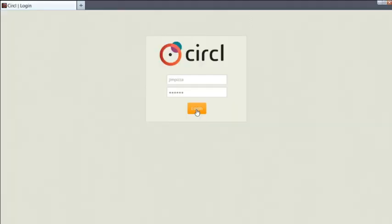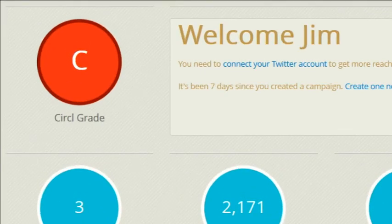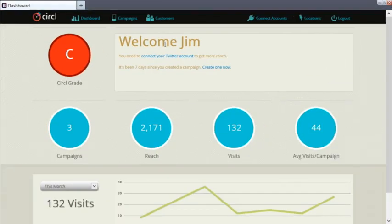Luckily, he recently found out about Circl, a new way to automate, track, and optimize his online marketing. Let's log into his account and take a look. So when he logs in, he sees his dashboard, which gives him a high-level look at his overall marketing picture. He sees his Circl grade at the top, and this keeps him on track to make sure that he's doing everything that he can to help Circl get him more customers. His grade is currently a C, not very good.